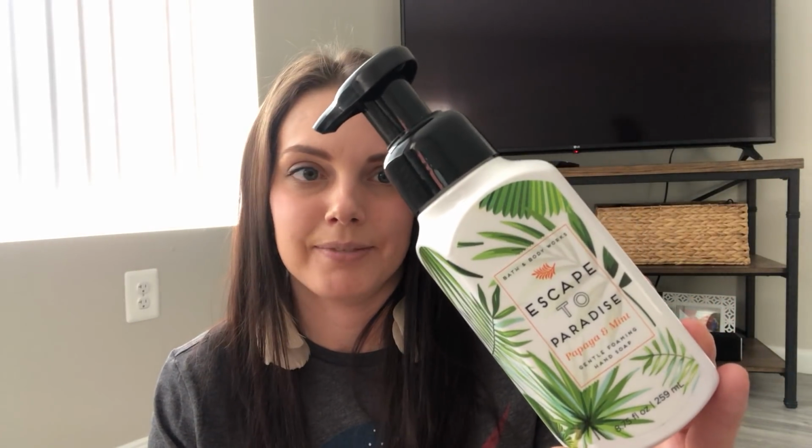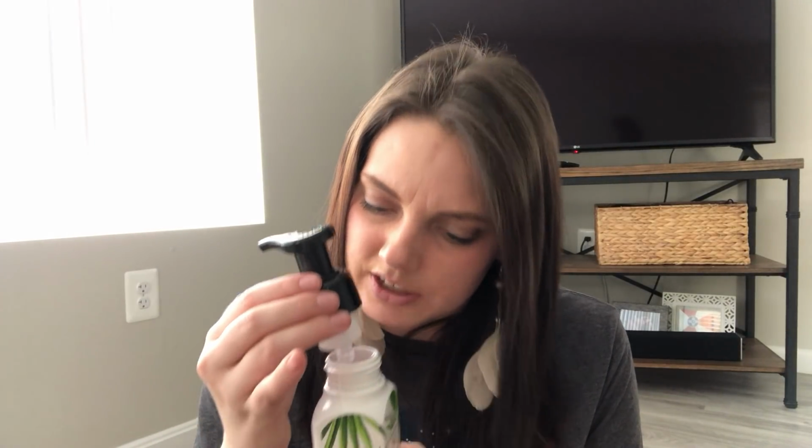I also picked up a free soap, which normally I wouldn't do because I always try to get the best dollar deal possible, if that makes sense. But I actually saw this on Instagram after I did my soap haul, and I had been eyeing it. So it's the Escape to Paradise Papaya and Mint. And the keynotes are papaya and fresh mint leaves. And at first I'm like, what an odd combination. That's so weird. But actually, I really like it.